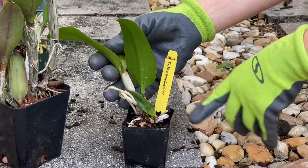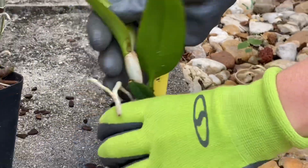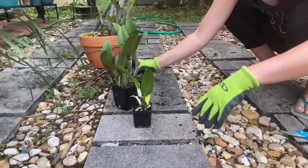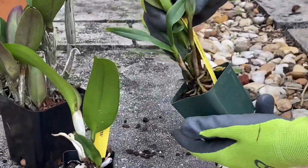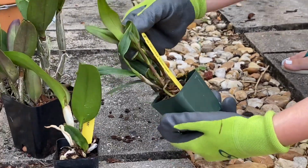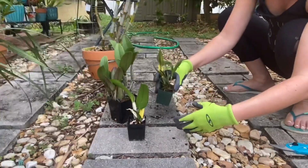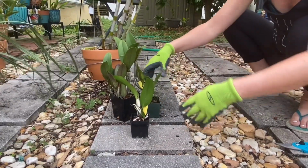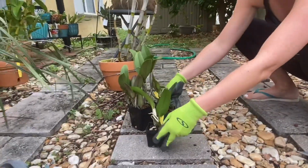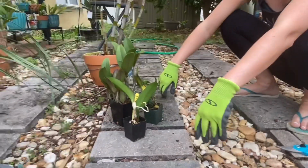Here is the Prada Green Deluxe cattleya, looking pretty good. And this tiny one right here has this new growth. See it? It's pretty big. The Volcano Queen. So I'm gonna go ahead and find them a new home and feed them and give them some water because they've been through the postal service, so they're doing pretty good.